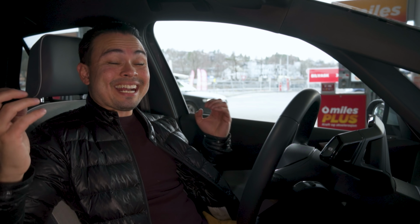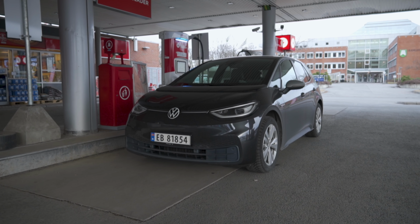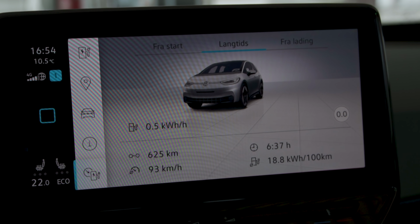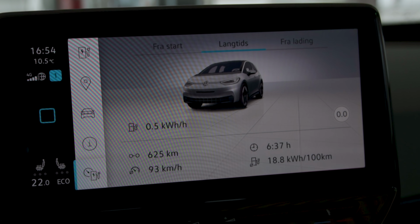We are now back here at our starting point at Circle K in Sandvika, and we arrived with 4% stated charge, so plenty of juice left. None of the 0% stated charge driving today. I was well within my calculations, and our consumption actually dropped to 18.8 kilowatt hours per 100 kilometers due to us having a tailwind on the way back.